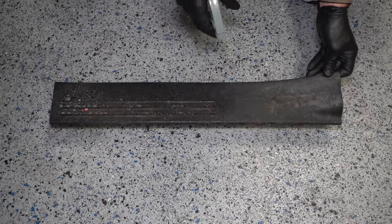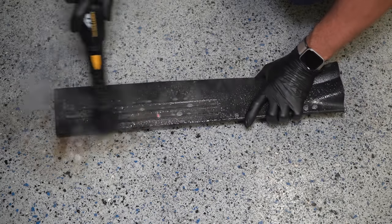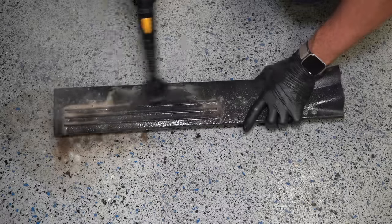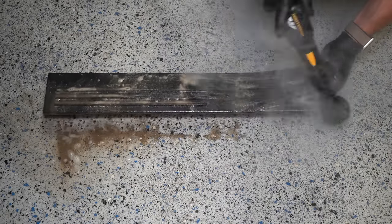Moving to the door trim pieces I removed earlier in the detail, and after spraying them with some all-purpose cleaner diluted 4:1, I'll hit them with a soft brush attachment, and after just a few seconds of work, I'll rinse them off and they'll be perfectly clean.